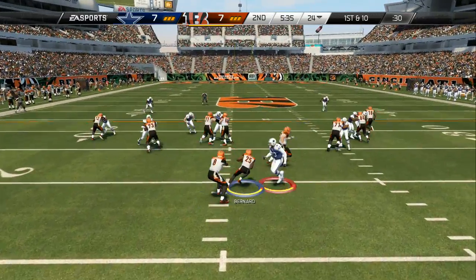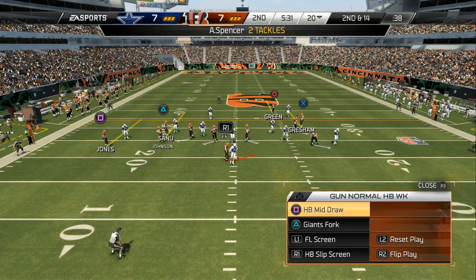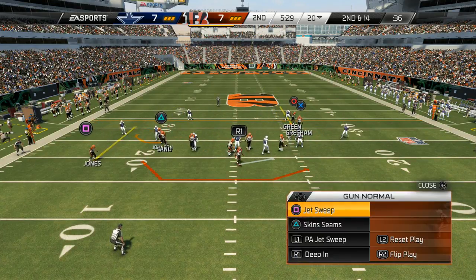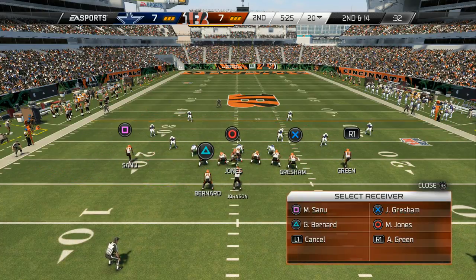Plenty of defensive backs out on the field for this one. A tackle behind the line. Got to give the defense some credit on first down. There's so many things the offense can do. They were ready for that play and they stopped it.